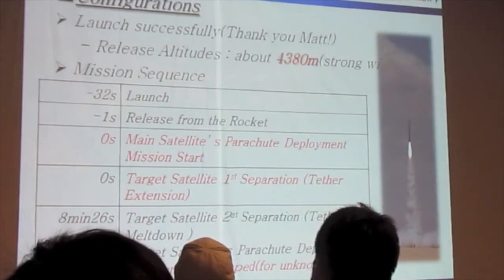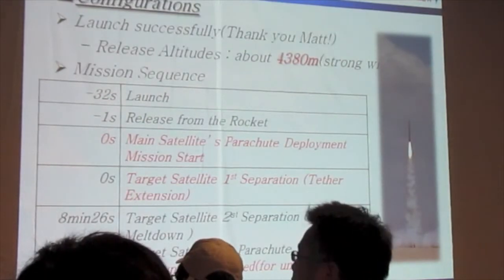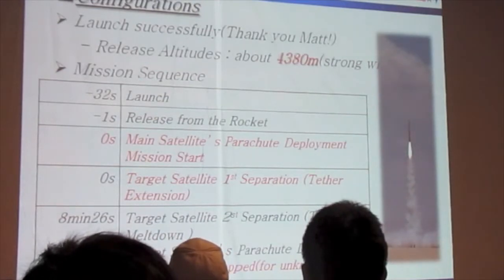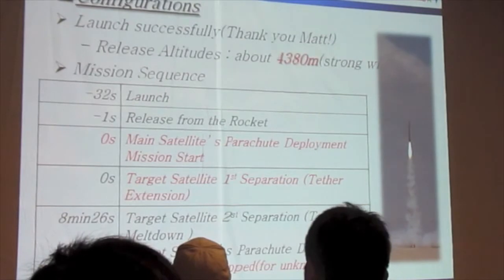And in the second flight, the target satellite, at 4380 meters, was deployed just after launch. Something's wrong with that. Maybe this is because of the release impact from the rocket. And even worse, the main function of Linux also stopped, maybe at the same point as in the first flight. This is the most important matter we should solve when we go back to Japan.